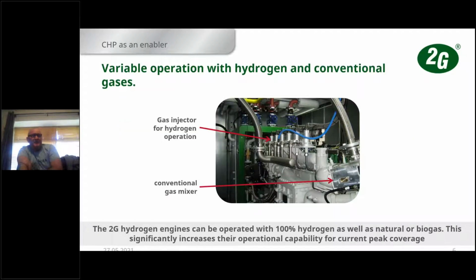As you can see, a lot of the time we still have the gas mixer built onto the engine, and we also have the hydrogen injection system on it. What that means is we can blend or take any sort of variable flows of gas. So we can run the engines on 100% natural gas or biogas, or we can run them 100% hydrogen, and effectively any variance of those blends of gases in between. So once again, it's not really a new technology or anything else. It's an existing engine that people understand. This is our standard engine. All it is effectively is with an injection system on it.